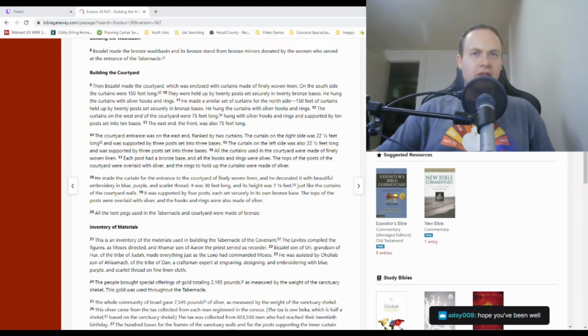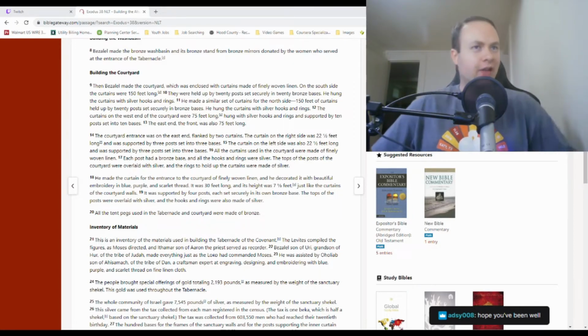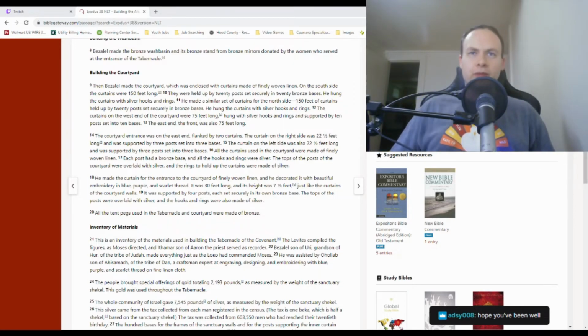Okay, so I guess any of this stuff that was in the previous chapters was actually not the courtyard area. Which has me a little less certain about my hypothesis, or whatever you want to call it, regarding the different precious metals and which ones were used where. But anyway, I still think that holds up. I don't know.